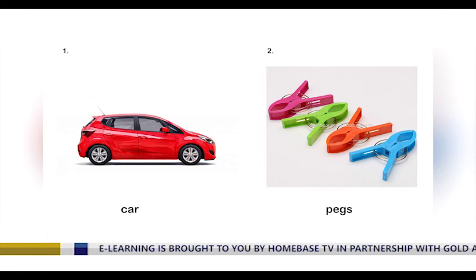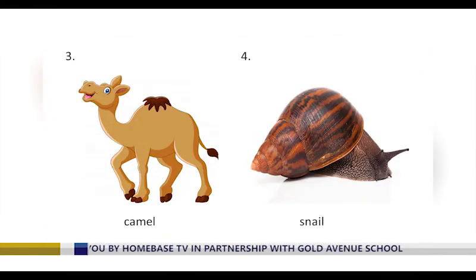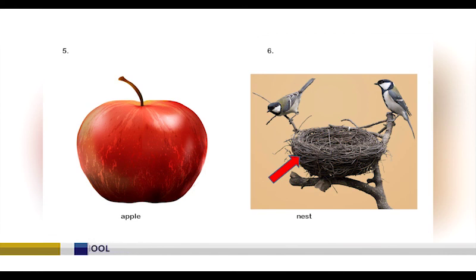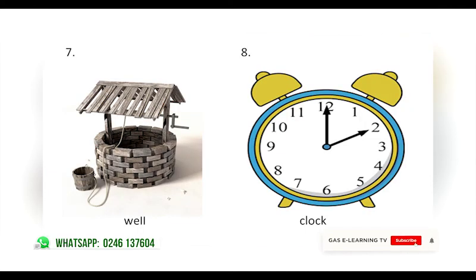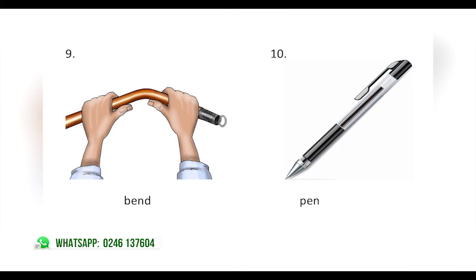Good. Now let's go over them again. So we have car and then pegs. Which of these have the sound E? And then camel and snail. Number 5, apple and nest. Number 7, well and clock. Number 9, bend. And then number 10, which is the final one, pen. So I hope you've written down your correct answers.